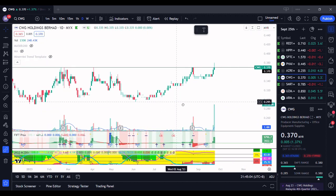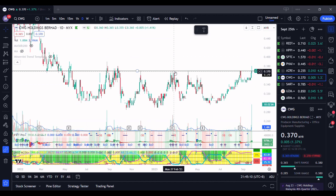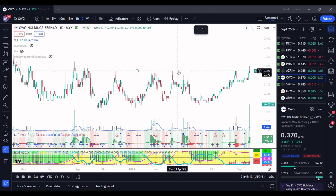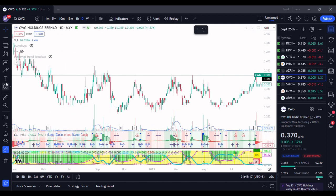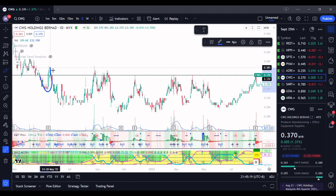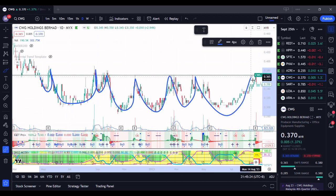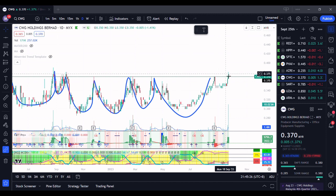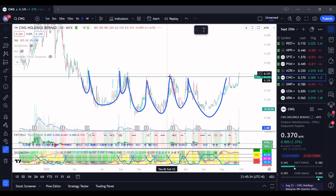So in my opinion, I think 0.37 is a pretty strong resistance, and if it is able to break out from this level, it's going to be quite strong. Because you can see the number of cups that it has formed. This is the first one, then a big one like this, fail, try again, try again, try again, and finally attempted to break out here. So there is some form of momentum already in this stock. We will wait to see how far it can run for CWG.